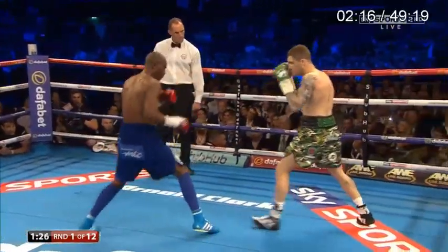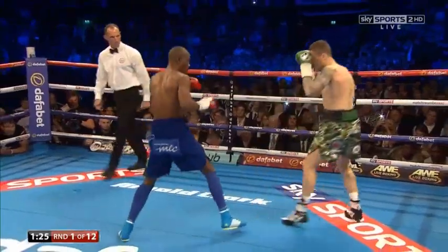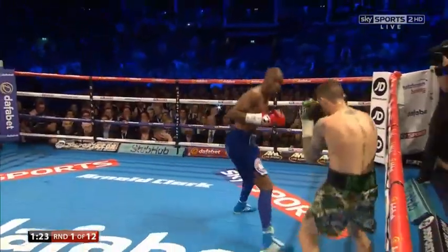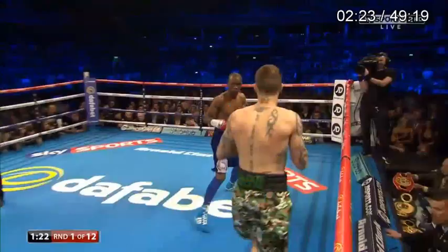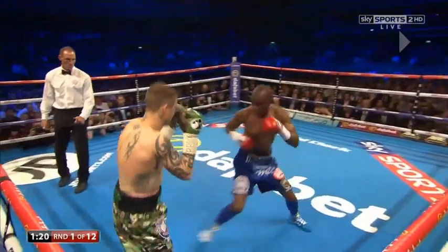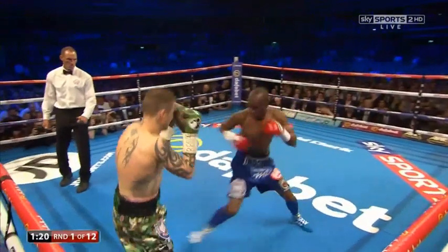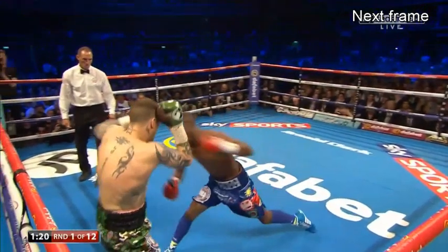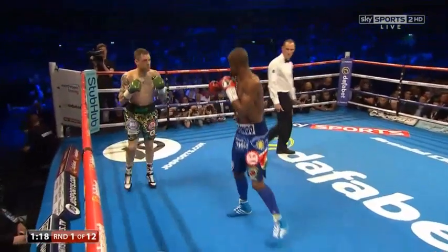Stepping with the jab. And that's really interesting. That might be something that Crawford is able to really take advantage of. Crawford has really good timing. And Indongo seems like, I don't want to say a rhythmed fighter, but Ricky Burns was able to kind of pick up on the rhythm really quickly. Step with the jab. Oh, does he throw that headshot? Oh, he throws one to the head now instead.